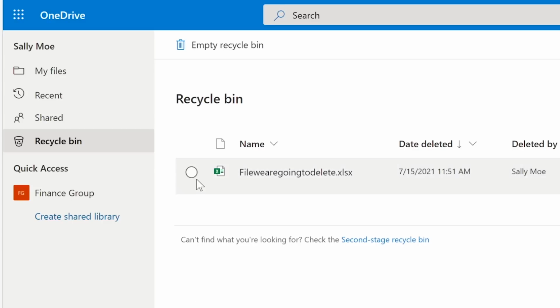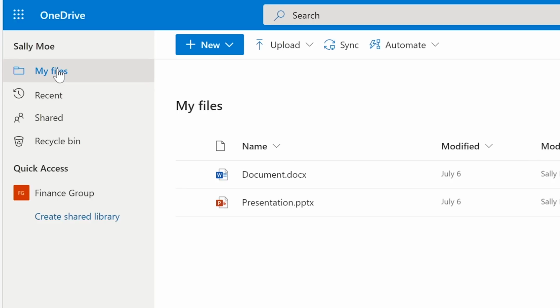So we see that it's in the recycle bin, but if you can't help her navigate to this point, that's fine. She could have also clicked empty recycle bin, which will empty her recycle bin, and then you cannot restore it for her. However, in that case, I will show you what to do. You can still recover it even if she empties her recycle bin.